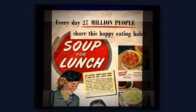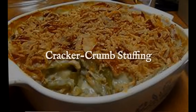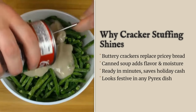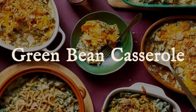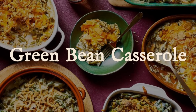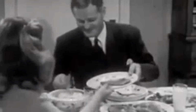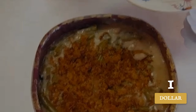By the mid-1950s, Betty Crocker had a friendly rival in Campbell's, and the two brands joined forces in kitchens across America. The green bean casserole was the modern miracle, a thrifty 3-ingredient side that looked elegant in any Pyrex dish. Canned green beans, cream of mushroom soup, and a handful of crispy fried onions turned into the era's most beloved company vegetable. Betty's cookbooks praised its simplicity, reminding homemakers that guests did not care how long you slaved, just that it tasted like home. Families loved the creamy, salty crunch, and mothers loved how it cost barely $1.